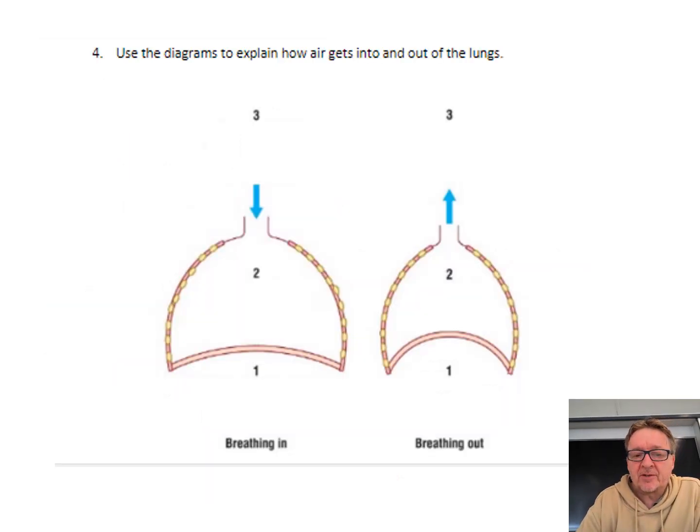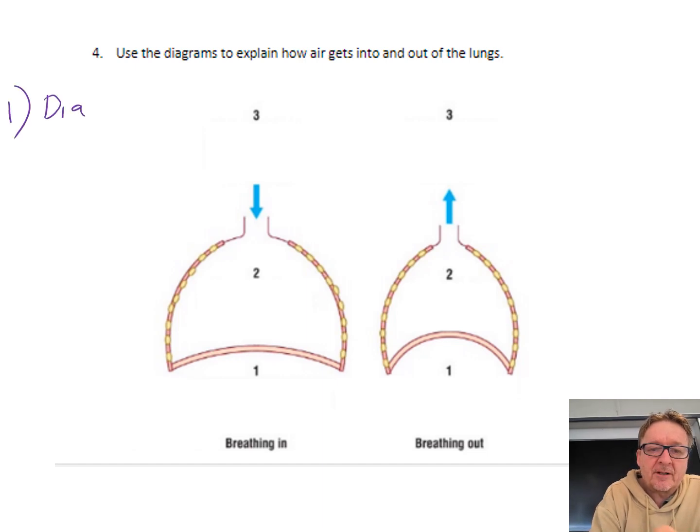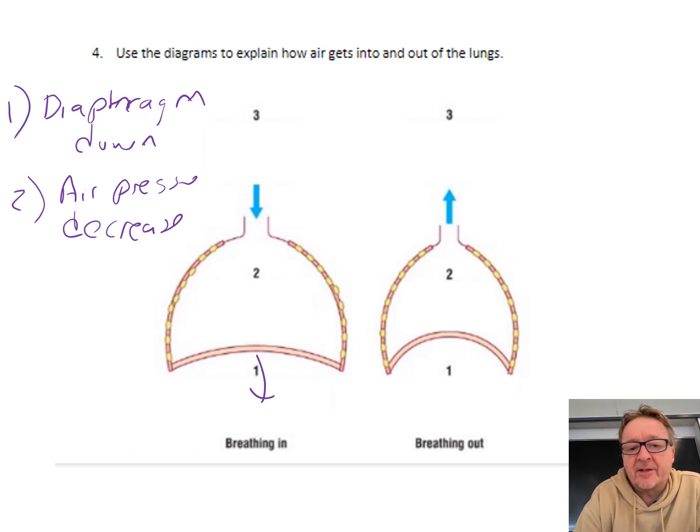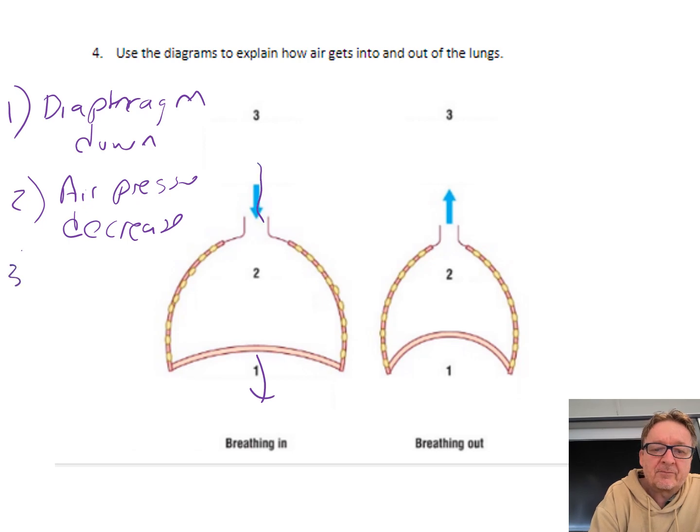So now we're looking at breathing itself. I'll go breathing in first. Number one, the diaphragm goes down. When that goes down, the area where number two is increases. So therefore, air pressure decreases because all of a sudden you've got less air in there in the same area. And because number two has decreased in air pressure, air enters via the mouth, and that is breathing in.